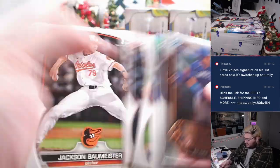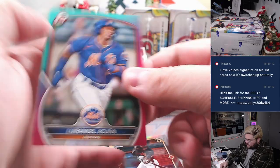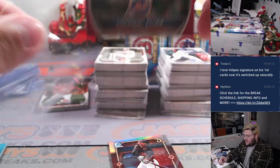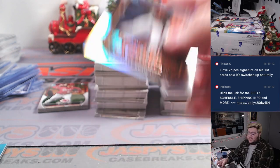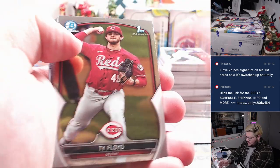29 out of 250. One more Bradfield for Neil and the O's. Having a nice break so far. So got a few boxes left. Let's keep it going. Luis Angel Acuna, 23 out of 199. I think his first Mets card. He was the big piece in the Scherzer trade to Texas.